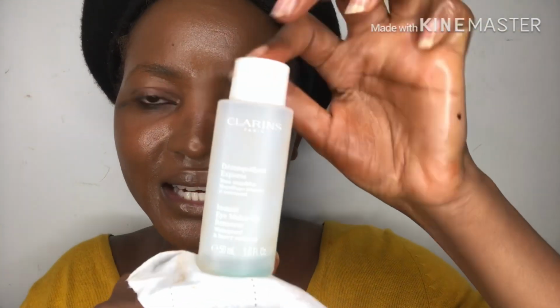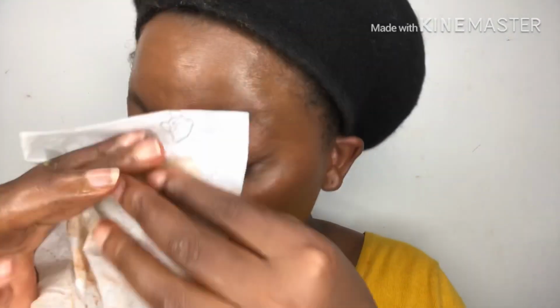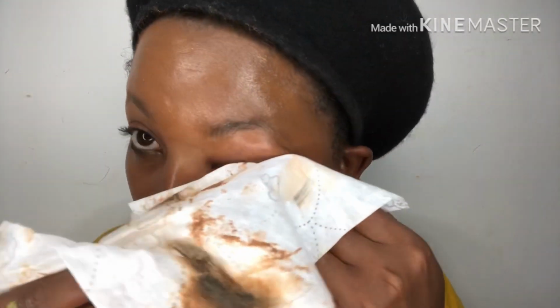I start with the eyes. I actually have an eye makeup remover, this one by Clarins, but I hardly use it because it's expensive. I use it when I have really stubborn eye makeup only, but you can use it. It removes all traces of eye makeup, and it's so gentle on the eyes. So yeah. After the eyes, I remove my lipstick.